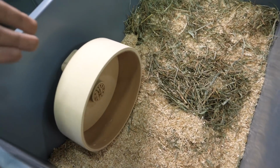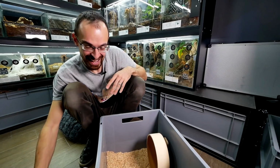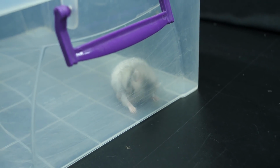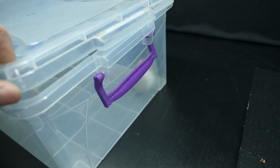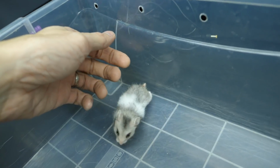This is now starting to look really nice, so I will add the hamster, I will add Latte inside. And check him out, he's actually cleaning himself, super hilarious. Oh, little guy, he's so small. I cannot get over the fact how tiny he is. Oh, hey, little guy.